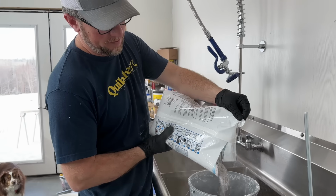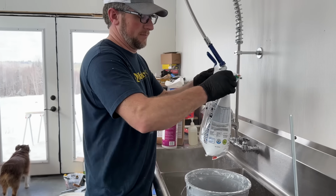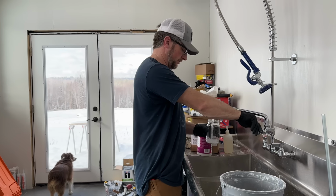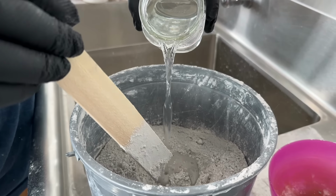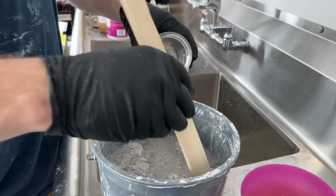Smells a little Fruit Loopy. Hopefully it doesn't make you Fruit Loopy. Alright, so that's about half the bag. It's like making bread, make you a little hole. Just don't eat this.